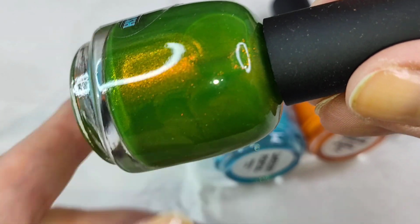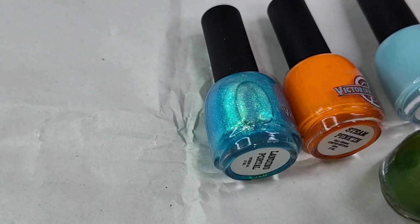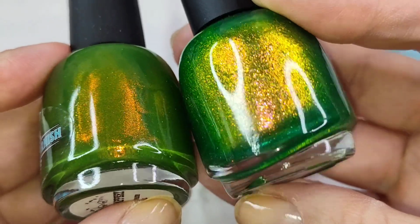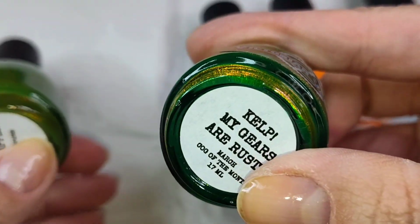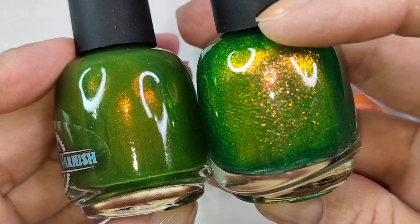I did want to do a quick comparison with one other polish from this brand, so hold on just a second. I wanted to do a quick comparison of Podsnappery, which is on the left, and then we have this one, which is Kelp My Gears Are Rusty. I was curious if they were going to be similar.